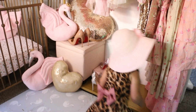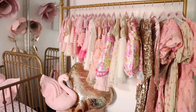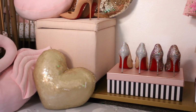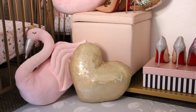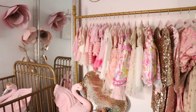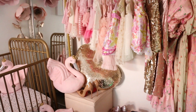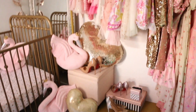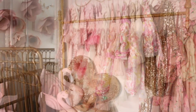On this clothing rack, I decided to add some of my dresses and of course my shoes, because why not? I have some fabulous shoes, you guys. This is the area that I created for the girls. I am loving it. This is a dream for me, and as a little girl, this is something I would have loved to have. I only saw it on magazines. And I'm really glad that I'm able to do things like this for my girls.